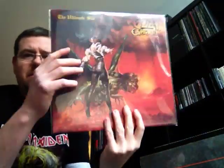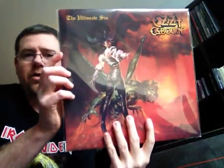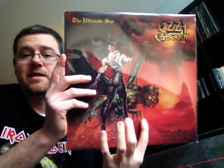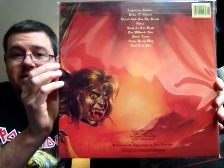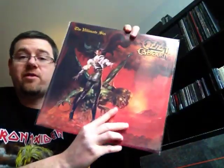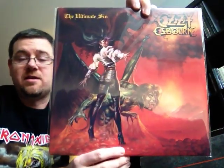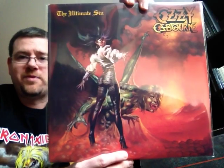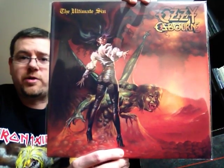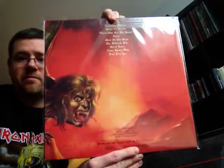Now, this is an album that either you like or you don't like. I happen to love The Ultimate Sin, the last album that he did with Jake Lee on guitar. I happen to love the production of it, and this is a great copy. I've had this on CD since the day it came out. Never had it on vinyl, and I found it 2 months ago going through the bins at one of the record stores near work during a lunch break. Fantastic record.